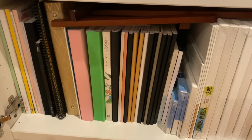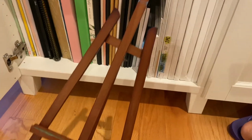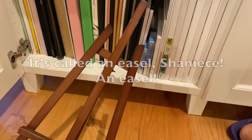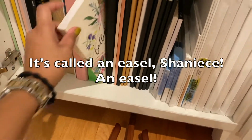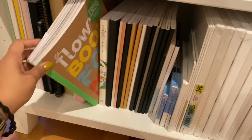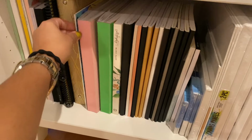Then I guess I have, what is this thing called? What are you called? I can't remember. When I get my life together, I'll put it in the caption. I've got my calligraphy book here, which is good to practice. Some Flow books. I love Flow. My husband gifted me those too.